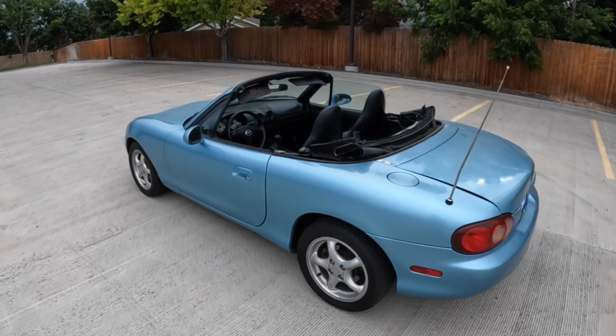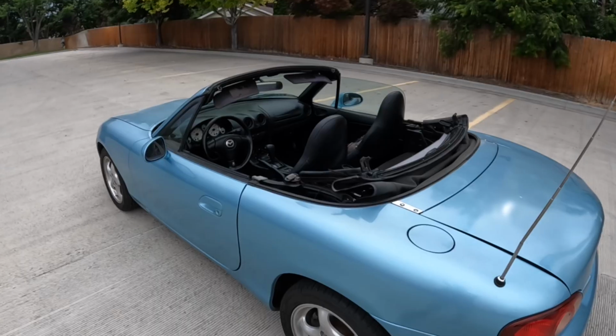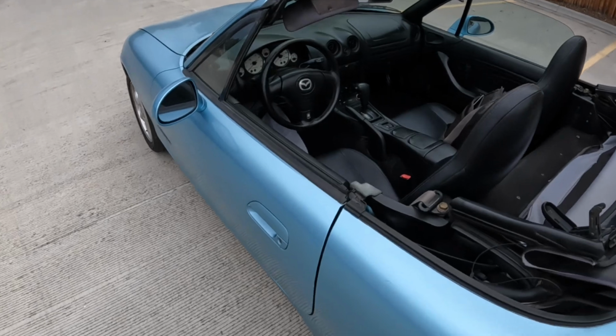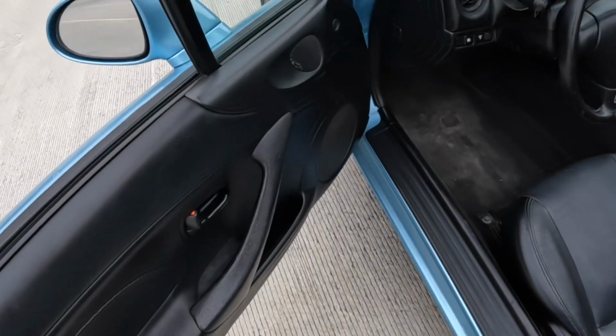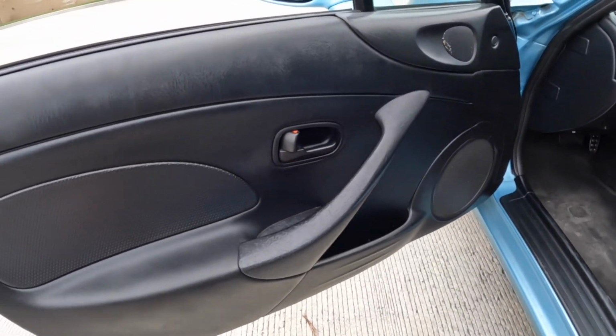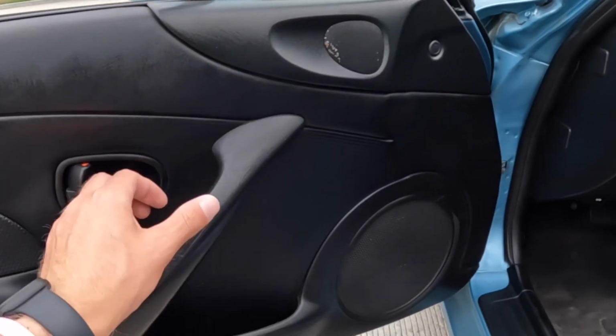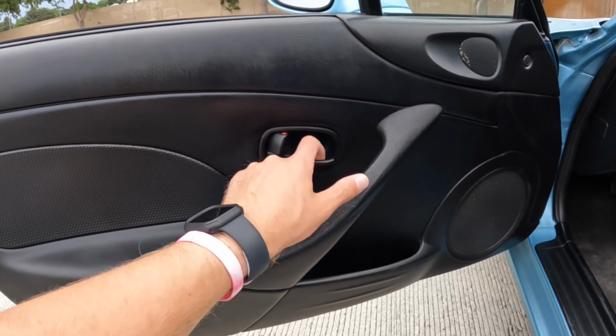This base Miata had an MSRP of about $21,000 when it came out brand new, and then you have a basic key that doesn't have lock and unlock features. You have the door panel that has a lot of black soft touch materials that have honestly aged really well for 108,000 miles. Couple speakers, a handle, manual grab release.